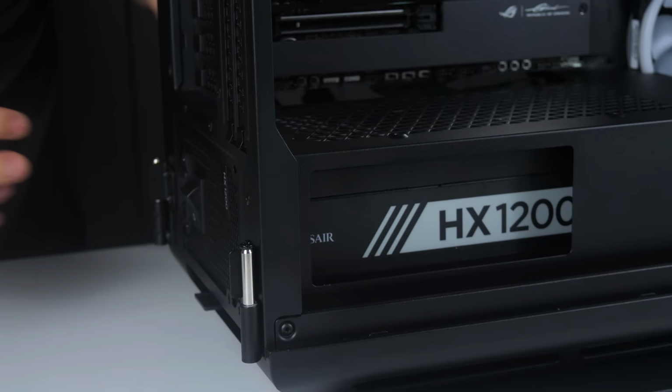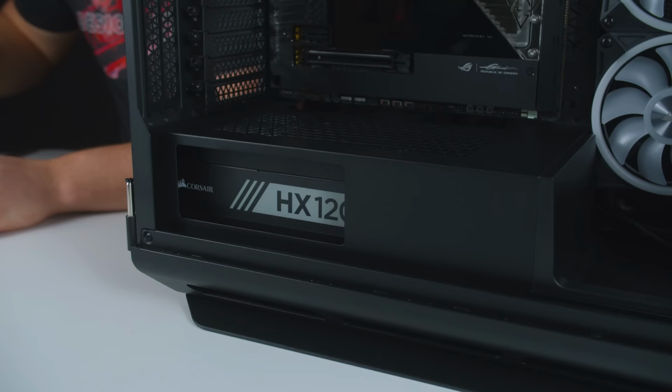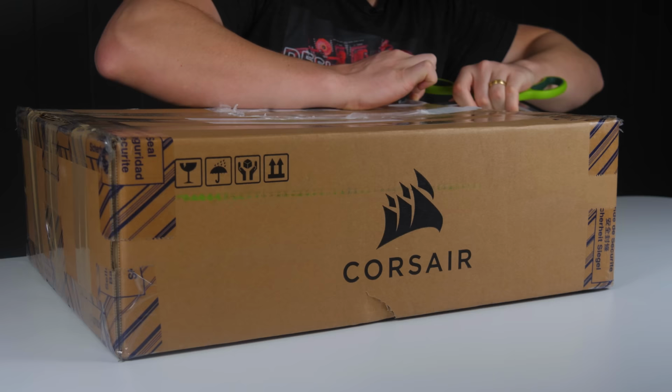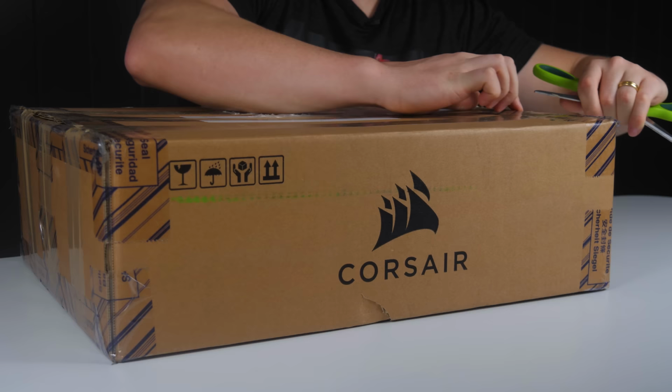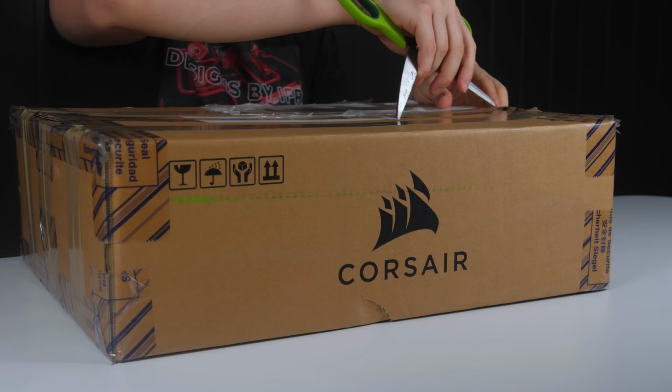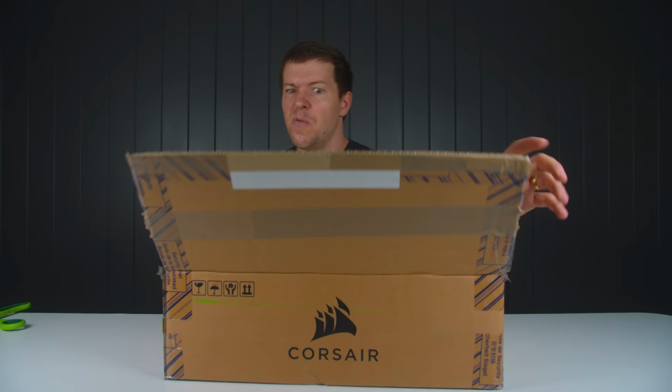So this particular package was also sent over with the 5000T case from Corsair. And this is going to make this system very unique because this is a one of a kind piece, but it fits in pretty much all of the 5000 series Corsair cases because the insides are pretty much identical.